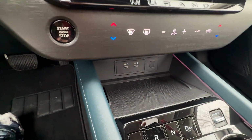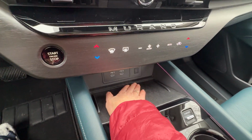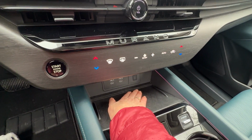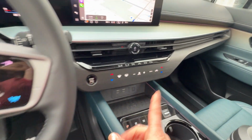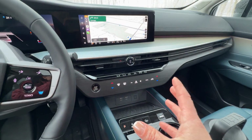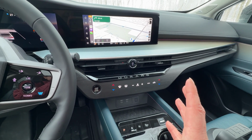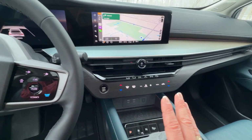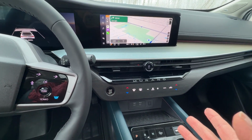You have wireless charging right here, and while it does feel warm, I will say I had my phone in here for about a half an hour, and I didn't notice it overheating my phone. Now, I would need to spend a little bit more time with this wireless charger to make a strong opinion about whether or not it works, but so far, for just driving around and running errands, I think it's going to be fine.